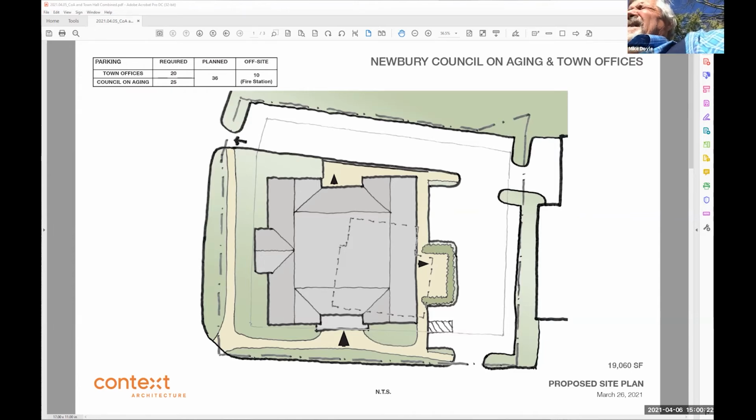Selectman Doyle, I also did want to mention, to your point about where we've noted 10 spaces at the fire station, it actually was 5 at the fire station and 5 at the police station, parking nose to nose. And those would be newly created parking spaces. Okay, thank you.